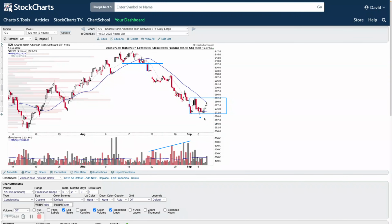Now we're moving into phase B of this structure. You've got a sharply declining moving average here still, but you can see the volume has been declining as this structure has been starting to develop. So a little bit of a shift from the stage 4 decline on the intraday there. So it is attempting to form a base here and turn.